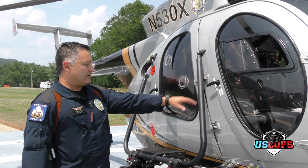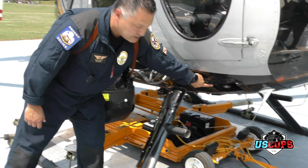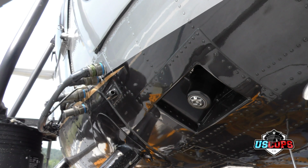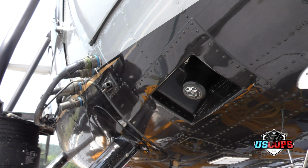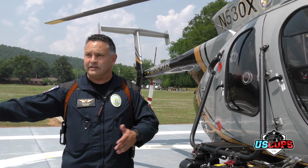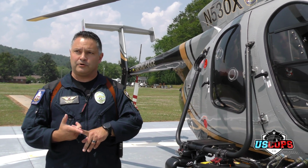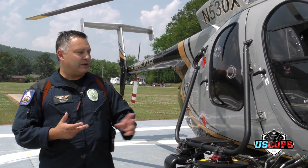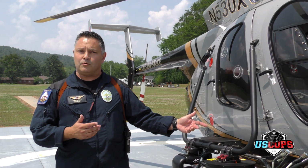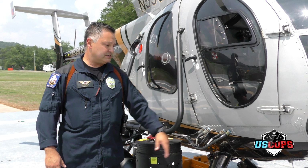So this is the crew cabin. We'll start talking about, actually, the speaker right here is for a public address system that we use. The tactical flight officer or the flight crew can broadcast out. It's a speaker, really. Broadcast to the citizens that we're flying over that we're looking for a missing person or a suspect at large. We can ask for the citizens or civilians assistance with calling 911 if they see the person we're looking for. It's actually quite an effective tool for us.